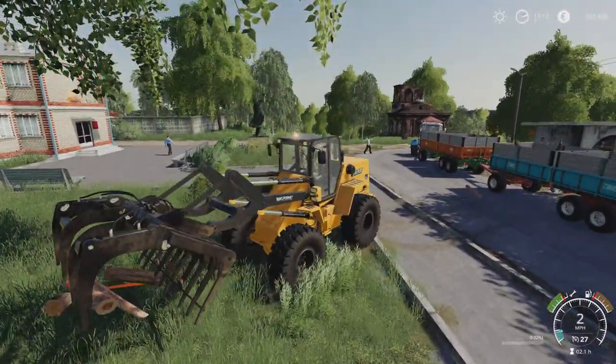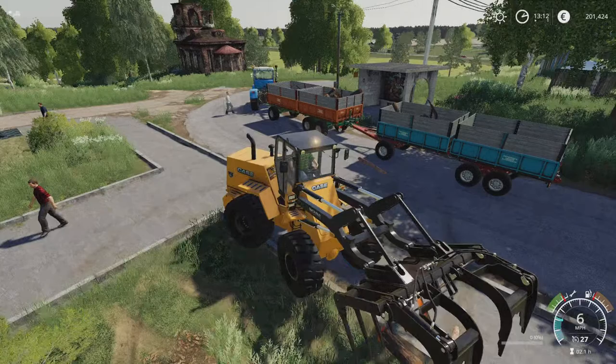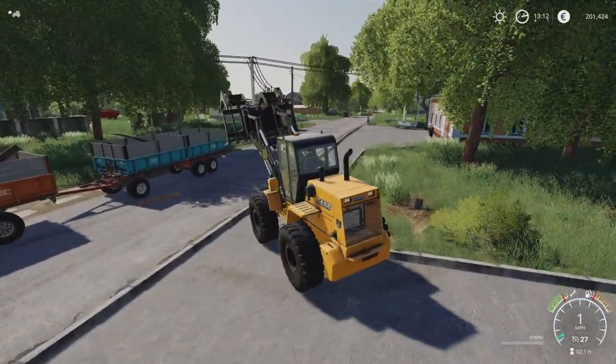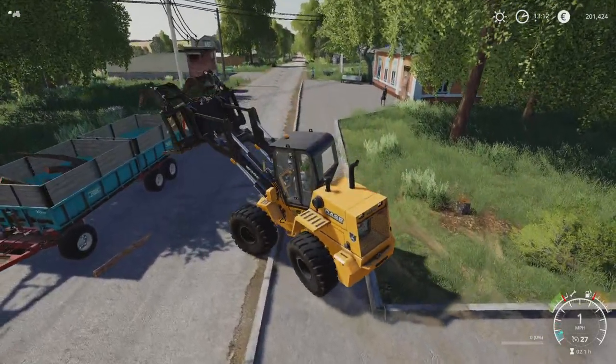Is that all of it? The one that's on the floor? I think so. I'm not going to need to do any more logging for a little while.